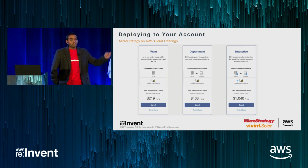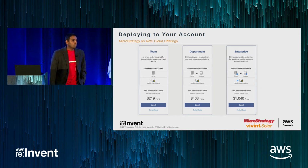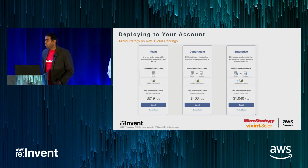And the last offering is our enterprise offering. In enterprise, it's for your production workloads. It's two application servers, metadata, which is, again, multi-AZ. This provides you greater scalability and fault tolerance in case of any disasters.